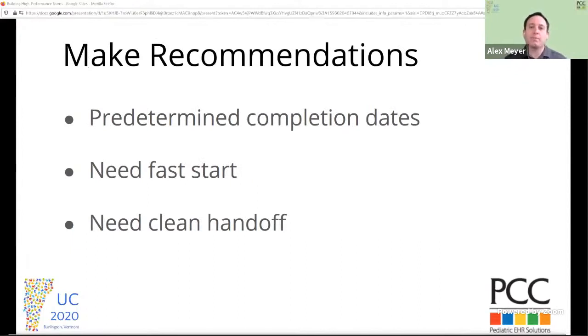Let's start with the teams that make recommendations. These are often the task forces, project groups, audit, quality, and safety groups that are studying problems. Notably, they typically have predetermined completion dates. Their recommendations are due by a certain date. As a result, it is critical that these teams get off to a fast start. They need a strong charter with a clear description of who is expected to participate, what the time commitment is, and what the outputs are right from the get-go so they can hit the ground running, because the clock is ticking from day one.